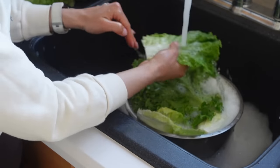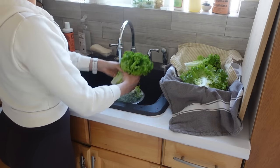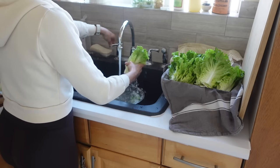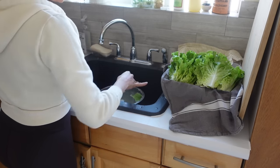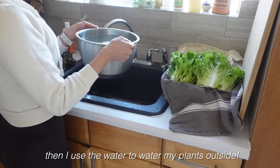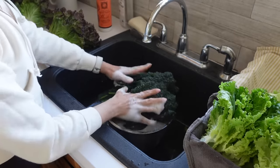And I buy so much leafy greens because me and my boyfriend both eat a salad every day. So I like to have all of our leafy greens washed and ready to go for our salads. And this week I'm thinking of doing either a week of salads or my favorite salad recipes video, so let me know if you'd be interested in seeing either of those videos.